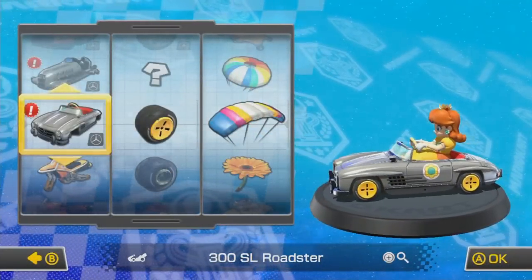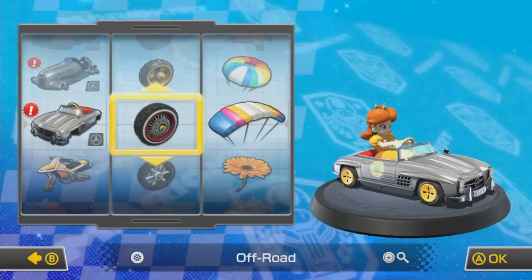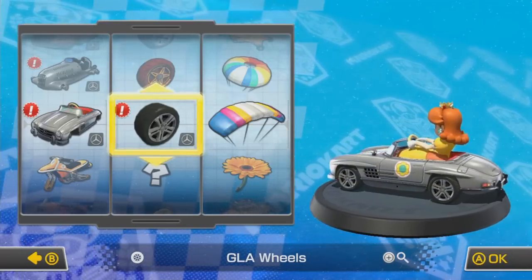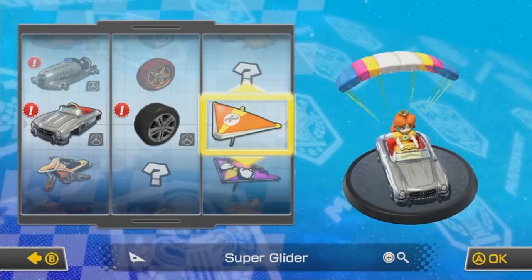They have, old boy, indeed, not least of which, of course, as you can see, is this kart here, being the Mercedes 300 SL Classic Roadster. Now, the Mercedes cars even come with their own set of GLE wheels, as you can see. So this is the first time we've seen a brand car, as it were, in Mario Kart.